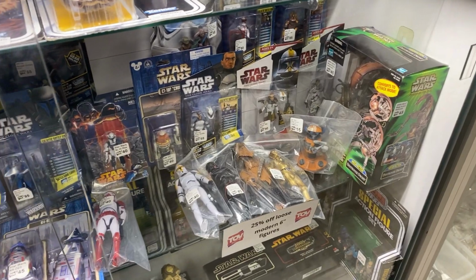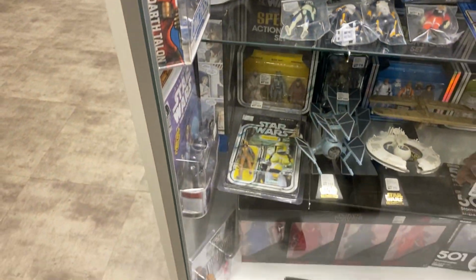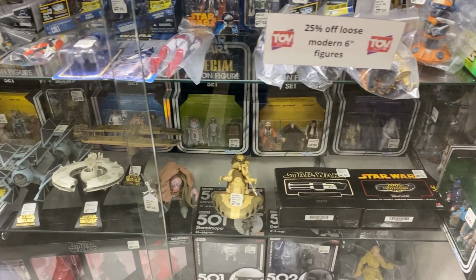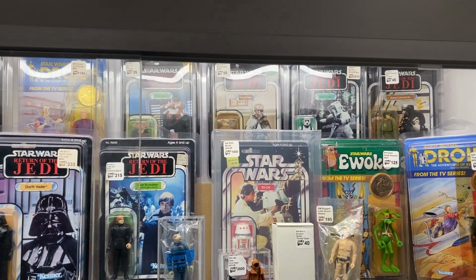That's one of the great things about going to these places, going to toy stores, going to toy shows. Even if it's something that you can't afford right now to collect, even if it's something that maybe, for instance, you don't collect, just being able to go check them out and see what they made, see the craftsmanship, see the different lines, see how they're packaged is really cool.